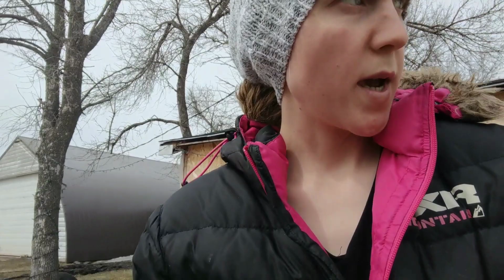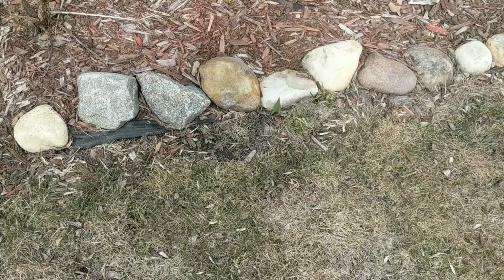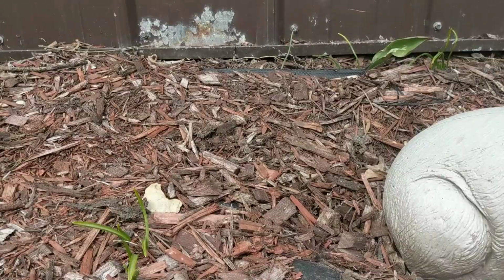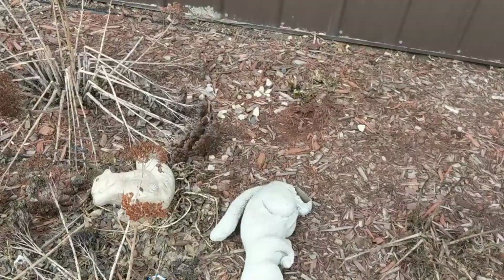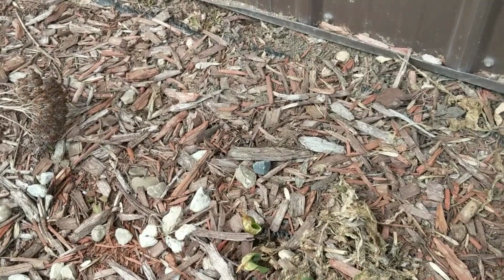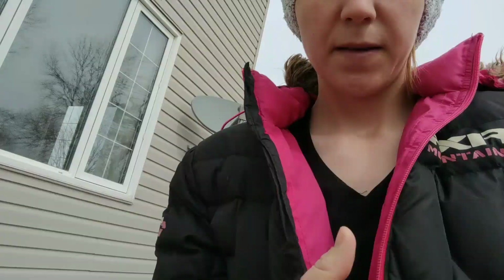I'm going to show you guys a little bit around how much water we have. First I'm going to see if my tulips are coming out already. There's one. There's another one. These ones I'm not sure what they are. Maybe just tiger lilies. I got some of them. And there are some more. Exciting to see them coming out. And now I'll show you the water.